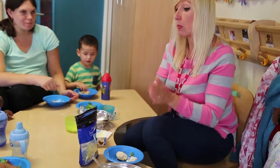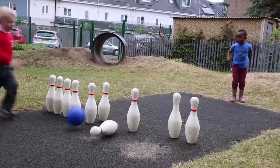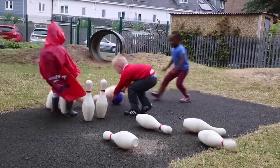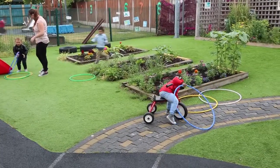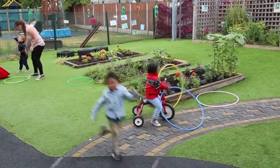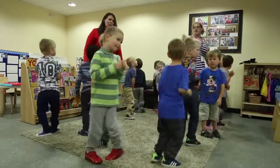The importance of physical learning is about how children acquire spatial awareness, about how they get comfortable with their own bodies, how they make their bodies work, how they can jump, how they can run. We go to the local park and we use the wide range of space there. There's a range of ways in which the children keep healthy.